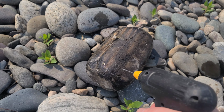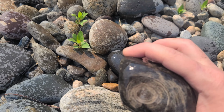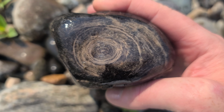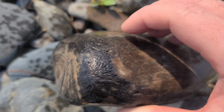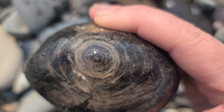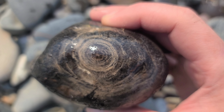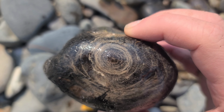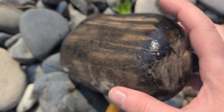Some humongous petrified wood. Probably the best thing. See the bands on there, the growth rings. Look at those growth rings. I love the pieces of petrified wood that have growth rings like that. It's nice to slice an end off and polish that end.